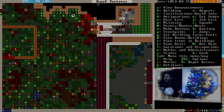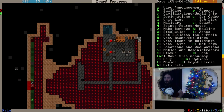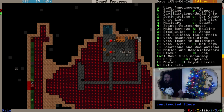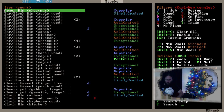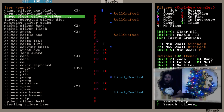Okay, so what's the bottleneck on these silver warhammers, I wonder? Why are we not seeing this production kicking off? What's wrong with this workshop? Nothing, apparently. We may not have the silver. That's a very good point. Someone's killed the mechanic, or maybe they just died, I don't know. Just going to have a quick look and see how much silver we've got. Giant silver axe blade. 3. You know what? We're going to melt those bad boys. Bang, you're going in. Silvery gibbon, serrated silver disc, not forbidden.